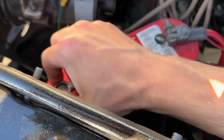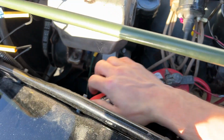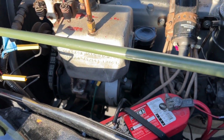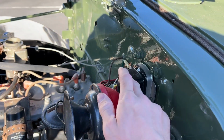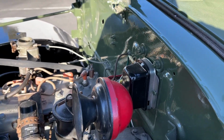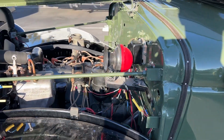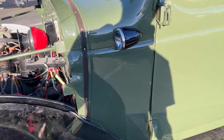Hook the battery back up here. Not even sure if it has any juice in it at all anymore. There's so many little things. It's like, oh yeah, I put the wires back on the generator and connected it to the voltage regulator, but I don't really know if it's charging the battery. I never really had a chance to test it. So I also want to run through everything, see what works, what doesn't work.